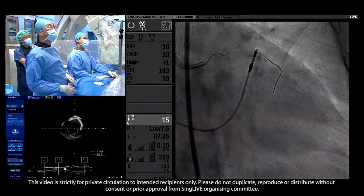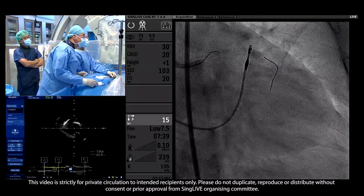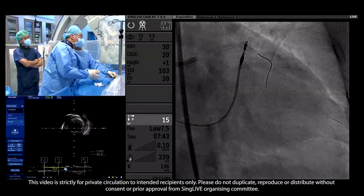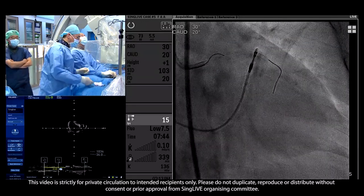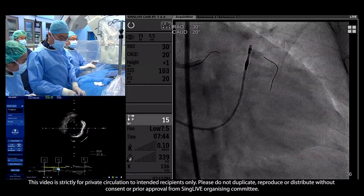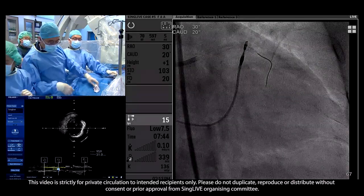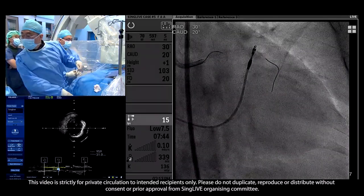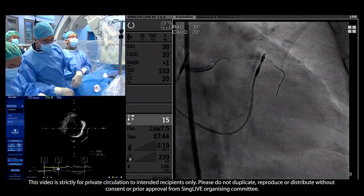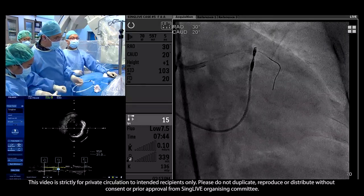Another point is that I would like to see the IVUS pullback from the circumflex to obtain the ostial plaque distribution and characteristics. If there is less calcium at the ostium, then we can dilate with a scoring balloon or cutting balloon and finish with DCB. So we can avoid the two-stent strategy. That is my point.